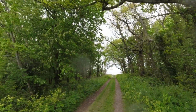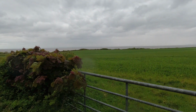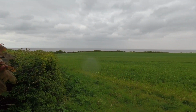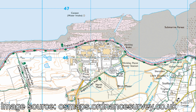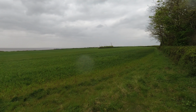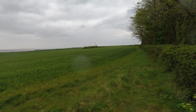And there is the England Coast Path in West Somerset. So I'm walking it as far as Hinkley Point. I believe the true coastal route behind the power station is still closed to the public. It was due to reopen 2 years ago, but of course delays with the building work have carried on and it's still off limits, I believe.